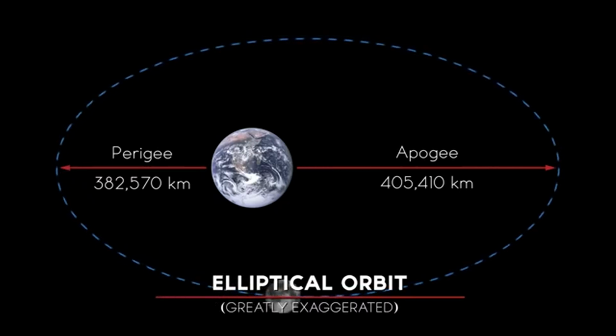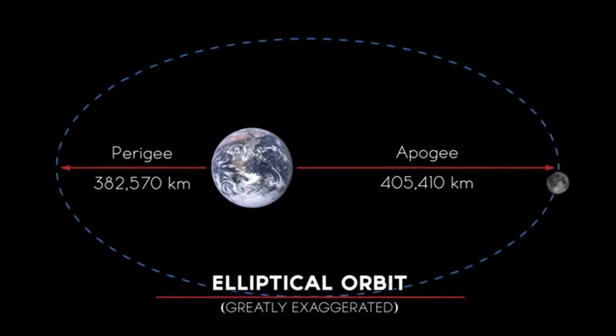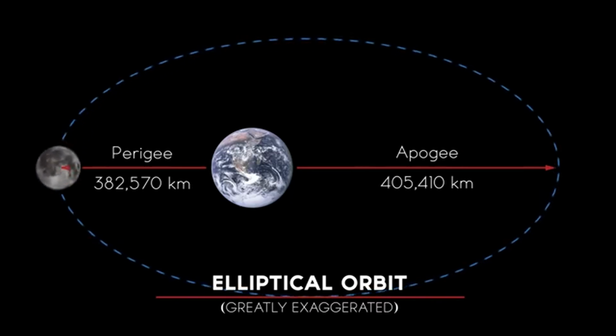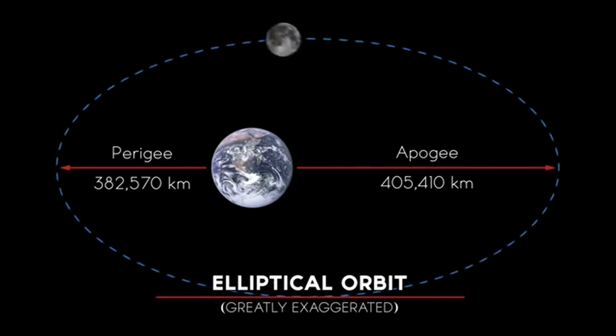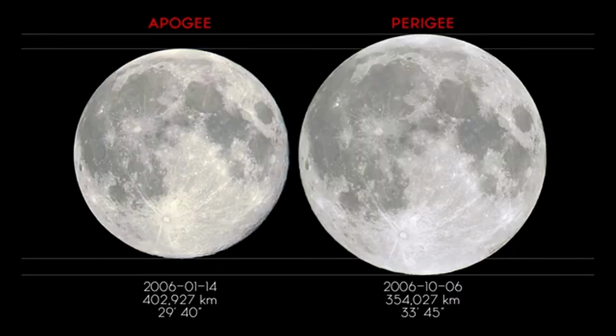Now, the moon's orbit is pretty interesting. Like all bodies in the solar system, it's not in a circular orbit, it's in an elliptical orbit. And in this case, the apogee and perigee, the apogee being the farthest it's away from the Earth and the perigee being the closest it is, vary by about 45,000 kilometers. One key part of the fact that the moon has an apogee and perigee is that the size of the moon is actually quite a bit different when it's as far away as it can get and as close as it can get.